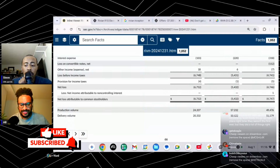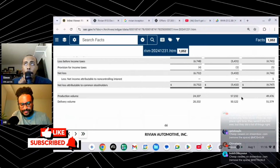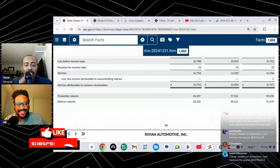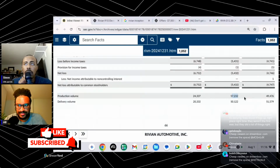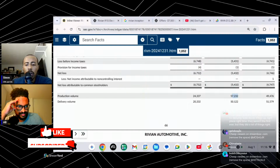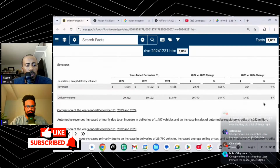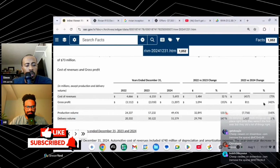Let me see what Seeking Alpha is saying about it. We looked at Seeking Alpha yesterday for Volkswagen. Yeah, there was a bloodbath in there. Production volume decreasing is a bad sign. They made 57,000 units in 2023, but then it dropped to 49,000, which is weird. Why did it drop? And delivery volume has kind of stayed stagnant. So maybe they hit a hurdle over there. Yeah, they've got a hold rating right now.